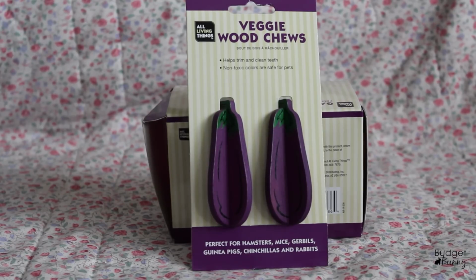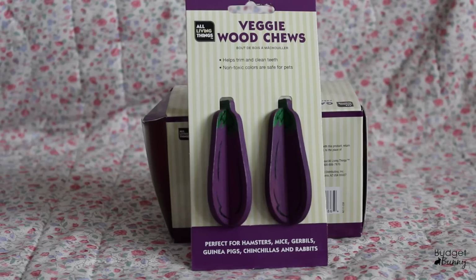So the reason that I went with these ones, which look like adorable little eggplants, was because this set of two was only $2.99, and they had ones that were like oranges and things like that that were the exact same price. So I thought for the value, I'd get two instead of the one.